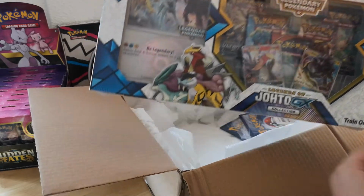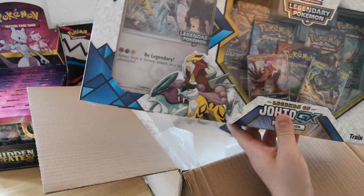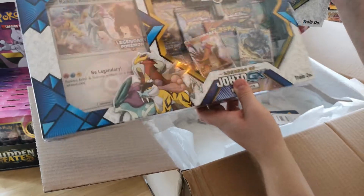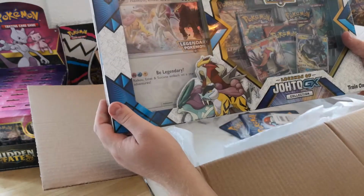And I think we're gonna open this one with the Gardevoir in front. This one has the Kyogre, which is cooler. So box wise, I'm probably gonna keep this one sealed with the Mewtwo and the Kyogre. So I'm gonna put this to the side. This one's gonna be open, but first let me show you.